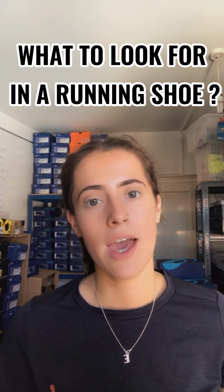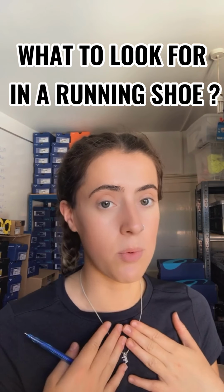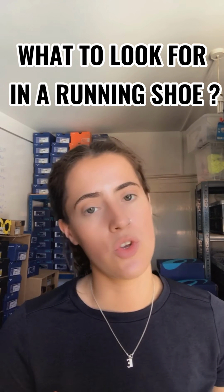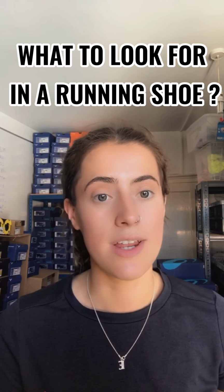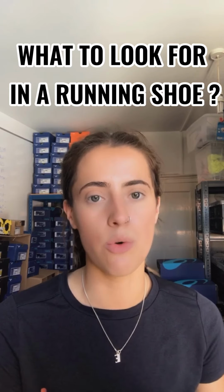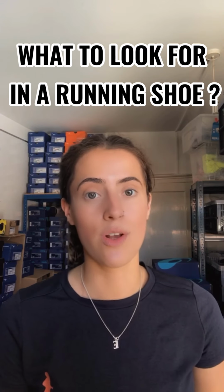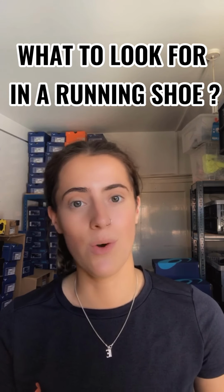Everyone is different and everyone has different feet shapes, different preferences. What feels comfortable to somebody will feel completely different to somebody else. So it's really important to try not to get caught up in what your friends like, different brands that people are running in, and just stick to what feels nice on your foot. So many runners make the mistake of running in the wrong type of running shoe. So here are 5 different tips of what to look for in a running shoe.